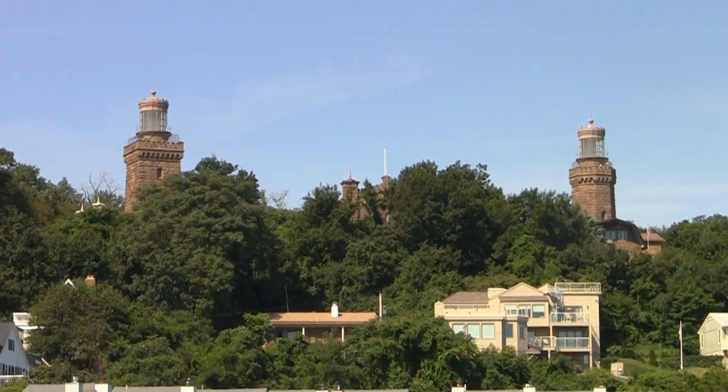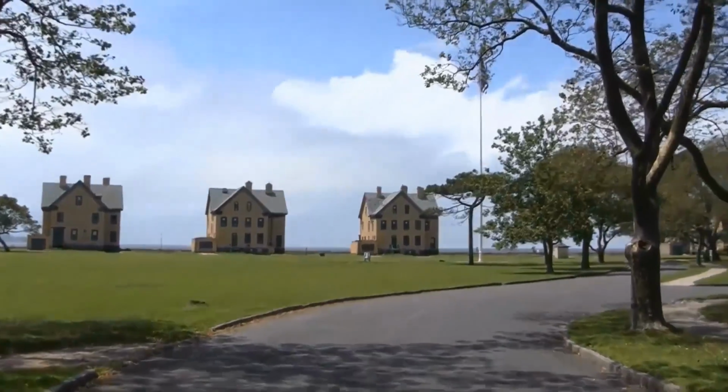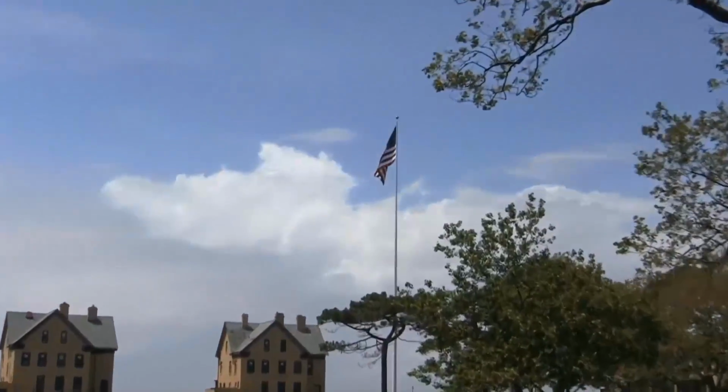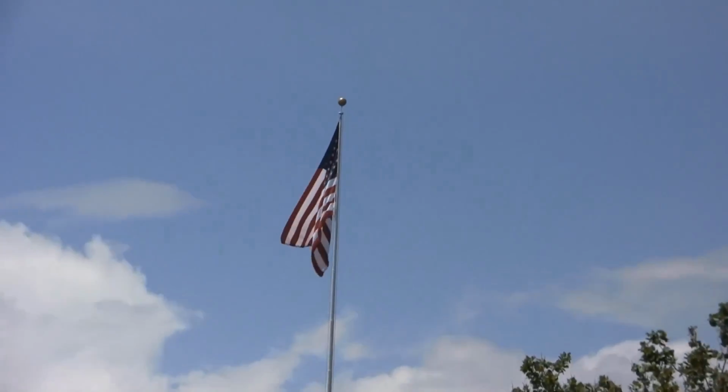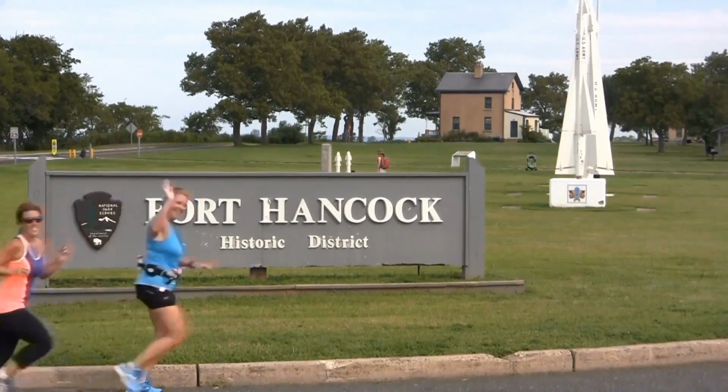And while the twins are more than 150 years old, they really are youngsters compared to a distant ancestor which has made its home for more than 250 years on the now historic and decommissioned Fort Hancock, located near the tip of Sandy Hook.